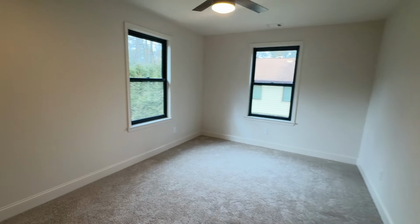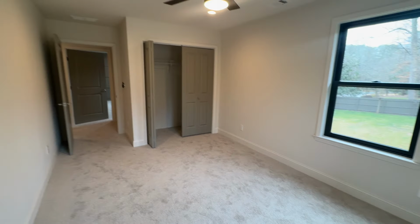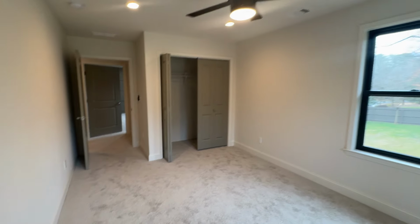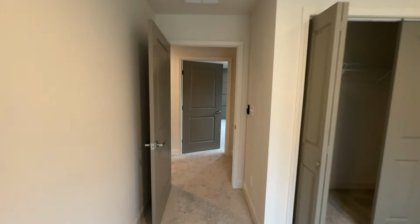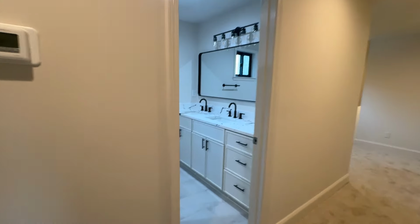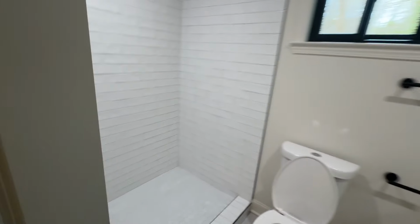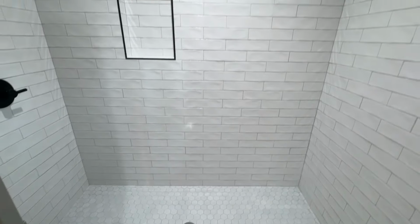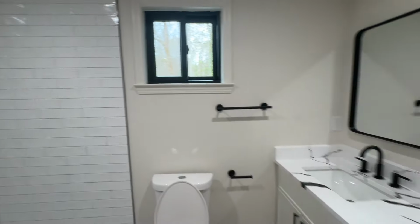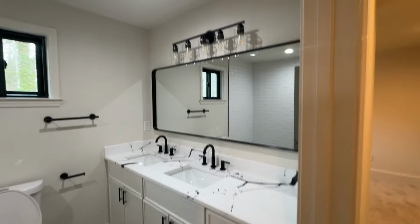So 6 bedrooms in this house. 6 spacious bedrooms. I don't think most people need much more than that. Very nice. And I'll just show you the last bathroom, which matches the one that I just came from. No tub in this, so walk-in shower. Double vanity. Lots of quartz.